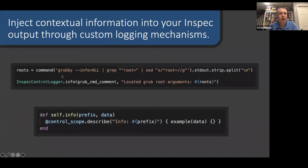Something that goes a long way is to try to inject more contextual information into your Inspec output. We were able to do so through some custom logging mechanisms. Full disclosure, this is not perfect. We think we can make this a lot better, but it did meet the need for the time being. What we created was a module that makes it convenient to log additional informational statements into the Inspec output. Behind the scenes, there's a lot more to it than what you see here, but it's ultimately using a describe block as the vehicle to get that information into the Inspec output.